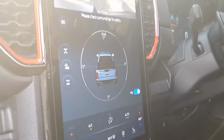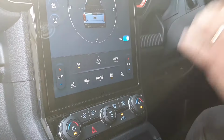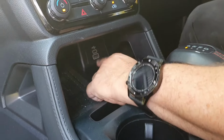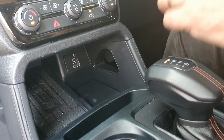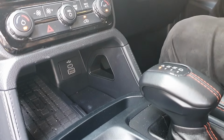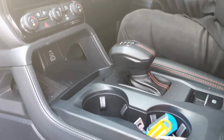You come down over here, you've got your aircon controls. They are buttons still. I like that. Thank you for that, Ford. And then you've got your inductive charging pad over there with USB A and C and a 12 volts. So you've got all of those over there. And by the way, Android Auto works very nicely wirelessly as well on this car. Your 10-speed auto gear shift, which is standard to all of the Rangers.